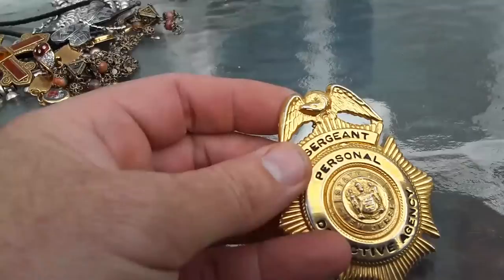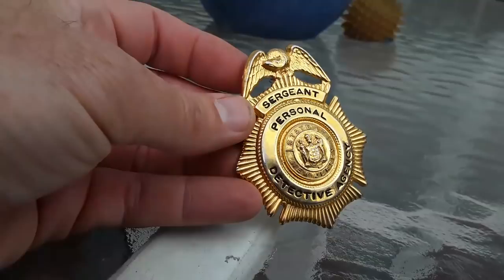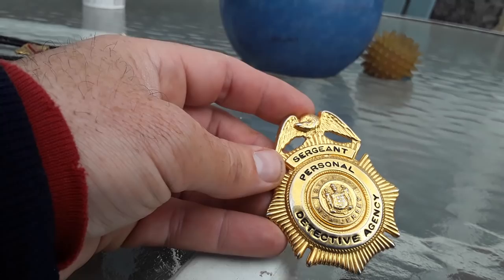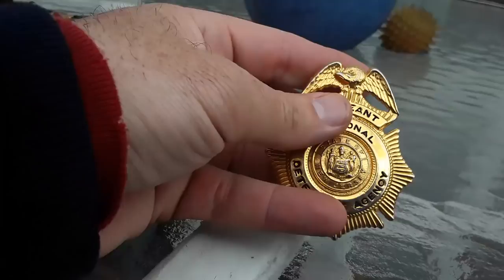All right. Still at the estate sale. They had this Sergeant badge. Looks like a gold tone badge with a little bit of the gold tone worn off, showing some silver underneath. Sergeant Personal Detective Agency, and it says State of New Jersey. So I don't know if this is an official badge or anything. She charged me $1 for this, so whatever. I don't know what I'm gonna do with it. eBay can be annoying with stuff like that sometimes.